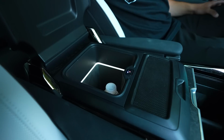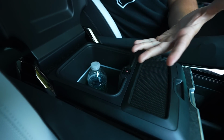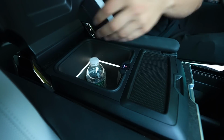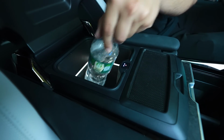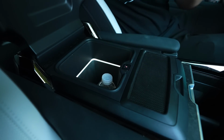And then you have not a normal center console. This is an actual ice box. So you have 2 settings here. You could turn it off if you want to use it just as normal storage, but you have the highest level you could go to cool down whatever you want to cool down. Right now we have a water bottle in here that's actually very cold, and you could turn it down a little bit, but that's pretty nice.